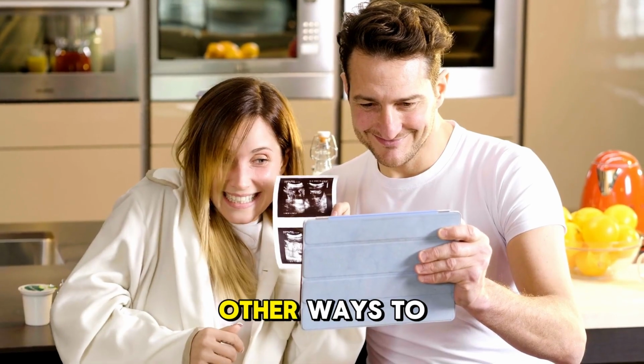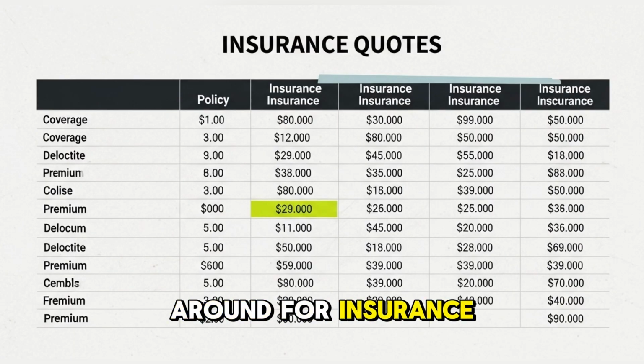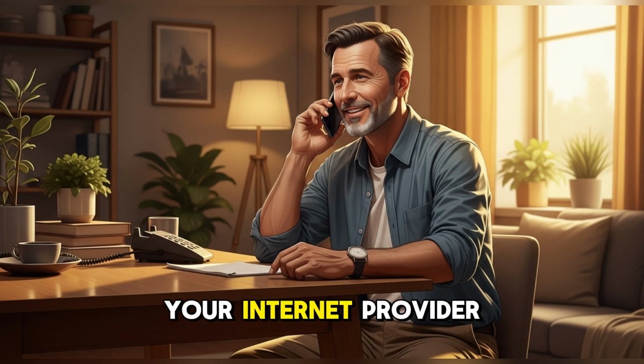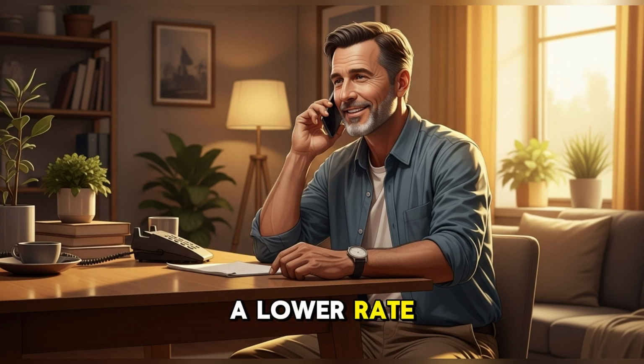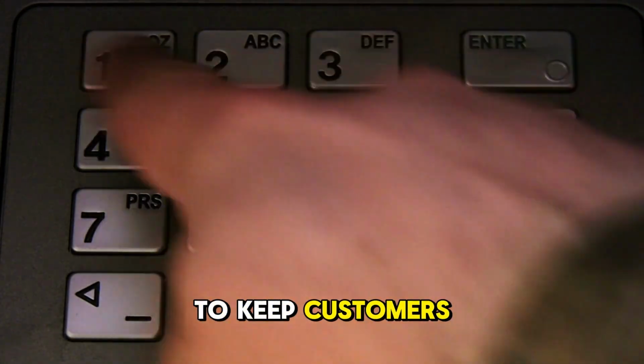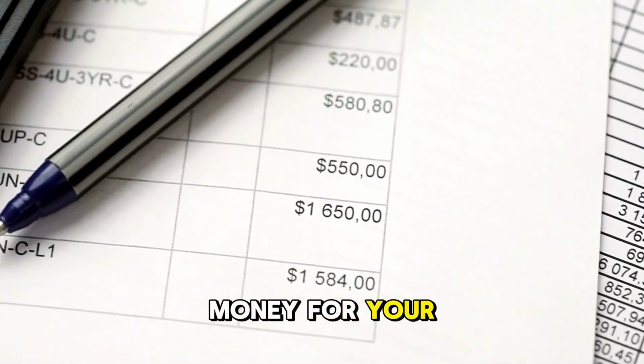There are also a number of other ways to cut expenses. For example, you could shop around for insurance quotes to see if you can get a better deal. Or you could negotiate your bills down. Another example, you could call your internet provider and ask for a lower rate. In many cases, providers are willing to offer discounts to keep customers. By taking these steps, you can reduce your expenses and free up more money for your goals.